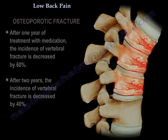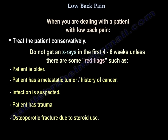So in general, when you're dealing with a patient with low back pain, you treat the patient conservatively. Don't get x-rays in the first 4 to 6 weeks unless there are some red flags, such as the patient is older, or the patient has metastatic tumor, or a history of cancer, or infection is suspected, or the patient has trauma, or osteoporotic fracture because the patient is taking steroids. So you get the x-ray.